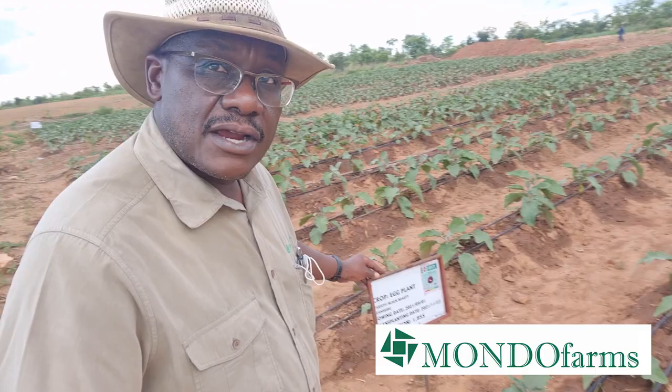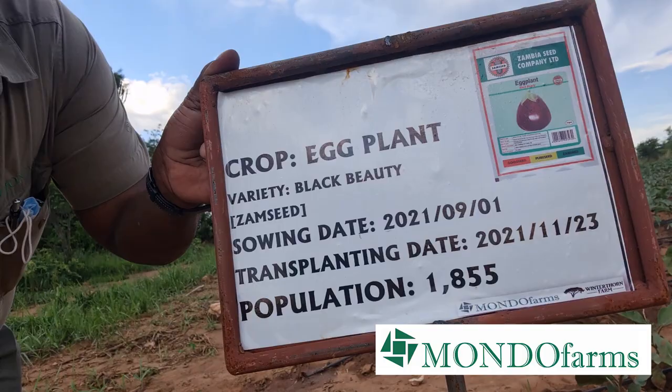Hey, quick look at the crop before I go. Just over a month and a bit, and already I'm at this stage, so very happy with what we have.